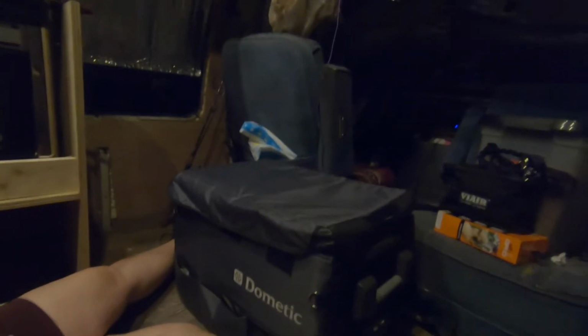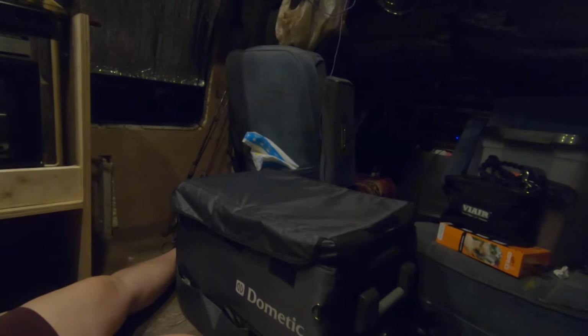But this is one of the biggest things that we've been wanting to do, get a larger fridge so that we can take longer trips. This one will be going to our 4Runner, most likely, or universally to our minivan, or who knows, it may end up in our buggy. I don't know. But either way, we can take it on shorter, smaller trips.